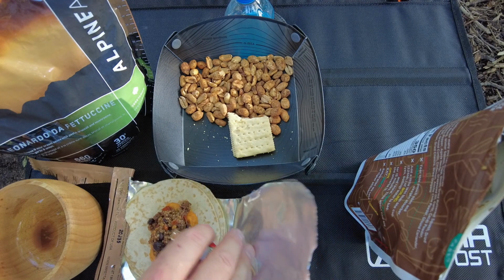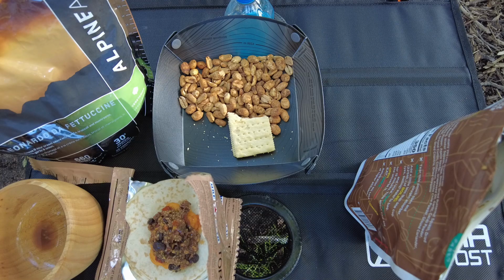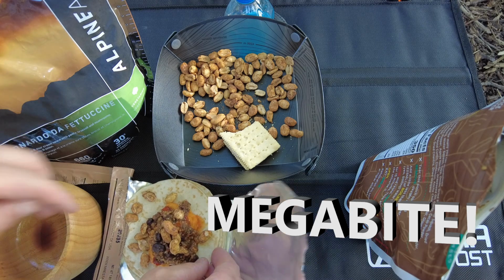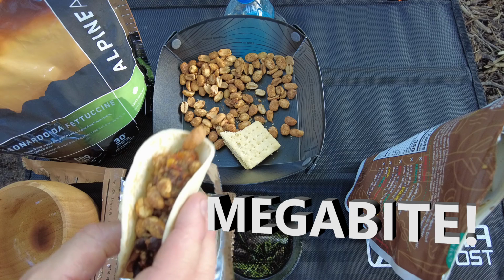Add some Tabasco sauce. I mean, let's go right into a mega bite because we're going to add some of these chili peanuts as well. Give it that crunch. There we go. Okay, that's definitely the way to eat that.